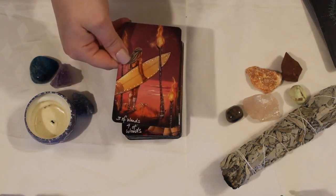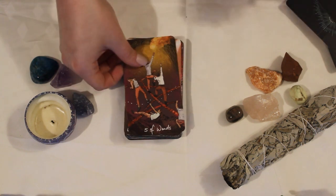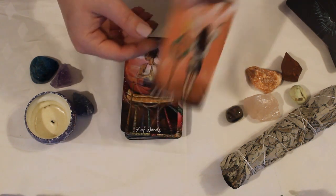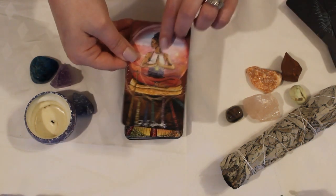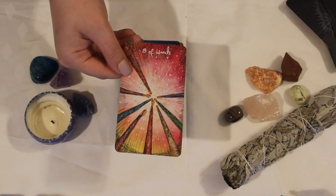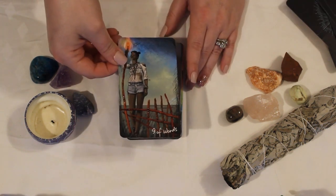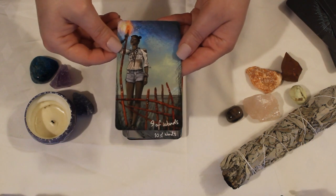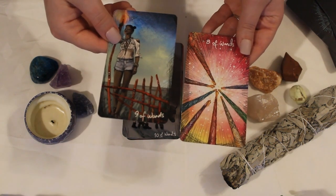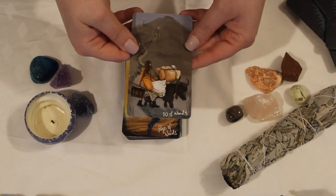Then you have the Three of Wands. The Four of Wands. Beautiful. Five of Wands. Six of Wands. Very cool too. I love that. Seven of Wands. Eight of Wands. I just love the colors. The vibrance of this deck is just stunning. Nine of Wands. So beautiful. And I love how it goes from really light, pinkish and yellows, to blues and greens. I really love that. Ten of Wands.